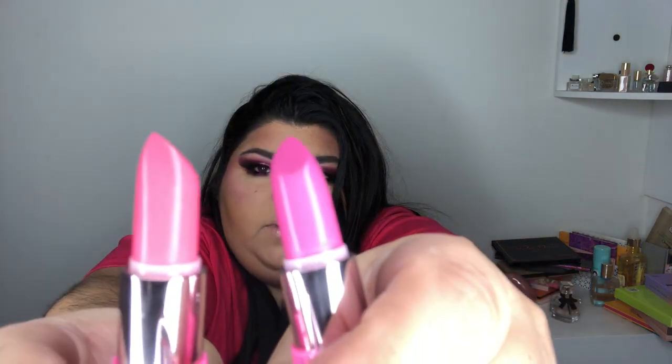This is Jeffree's Girl. And let's compare it to Starfish. So they are quite different. Okay, let me swatch this. Actually, I'm not gonna swatch this. I'm gonna put Jeffree's Girl in the giveaway, because it's very similar to the pink, and I don't really wear much pink lipsticks, so that's gonna go in the giveaway along with watermelon soda.